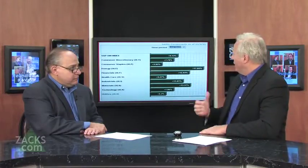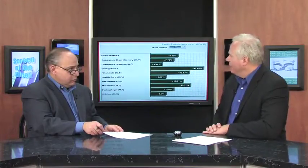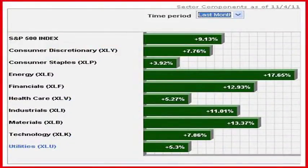All right, so let's look at the performance. Now, this is a snapshot from the Select Sector SPDRs, the 9 major sectors. Zacks looks at 16 major sectors of the market, but the S&P breaks it down into these 9. And this is just a snapshot for the last month. So this shows you energy, obviously clobbering the rest of the market with a 17.6% performance. But that's just for the 30 days from roughly the end of the first week of October to about yesterday, October 7th. Okay. So that's the way that shapes up.